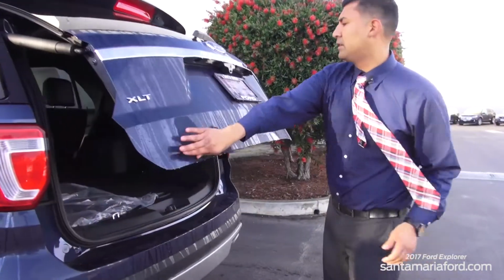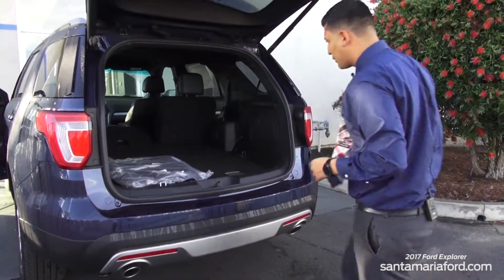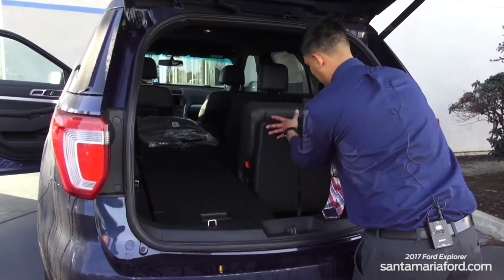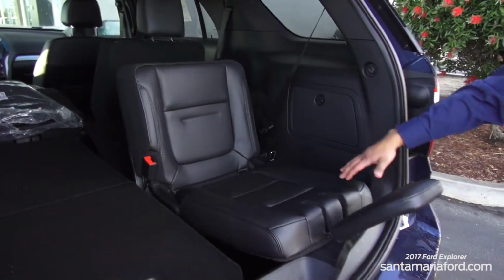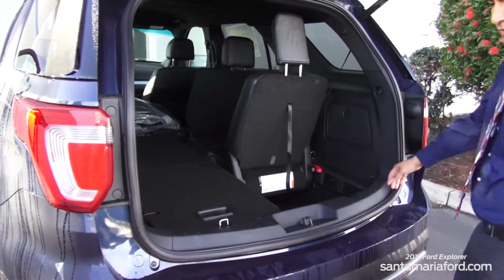This is a power lift gate, so just by the push of a button, it'll open up for us. And you do have the 3rd row, which I mentioned. Very easy. And then it even has the tailgate mode in case you want to come to the drive-in, and you can just sit in the back here and hang out with your significant other.